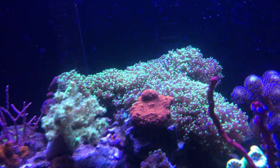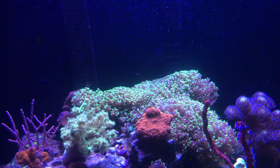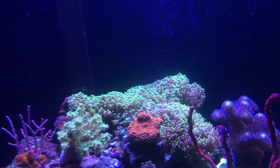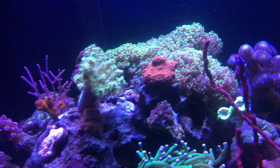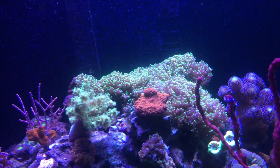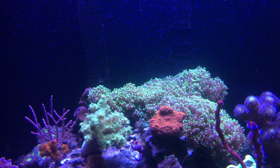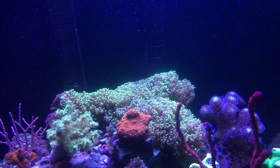The colors on it are bright neon. My phone doesn't have any filters on it, so you really can't see it. But there are at least 20 heads on this one little piece of rock that it grew on, but it's really taken off.